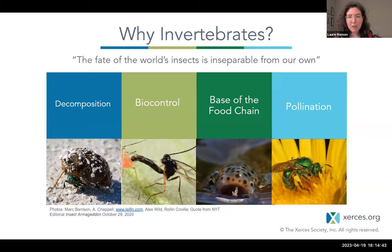Most relevant perhaps to our discussion today is that insects are responsible for a great deal of pollination. And pollination is essentially plant sex. Without pollination, we would have far less diversity in our plant world, and we wouldn't have the products associated with pollination, such as fruit, seeds, nuts, et cetera. And our wild plants wouldn't be able to sexually reproduce. So that is a massively important process.